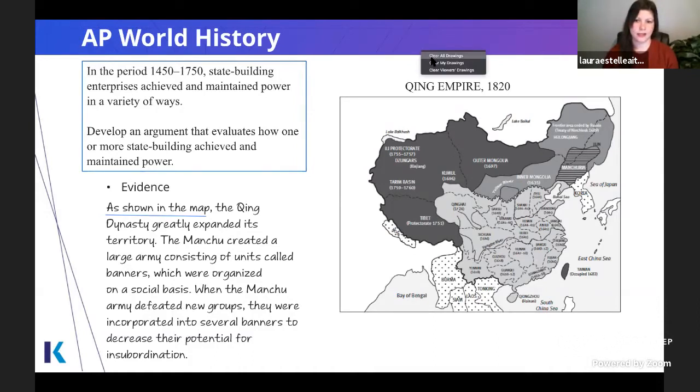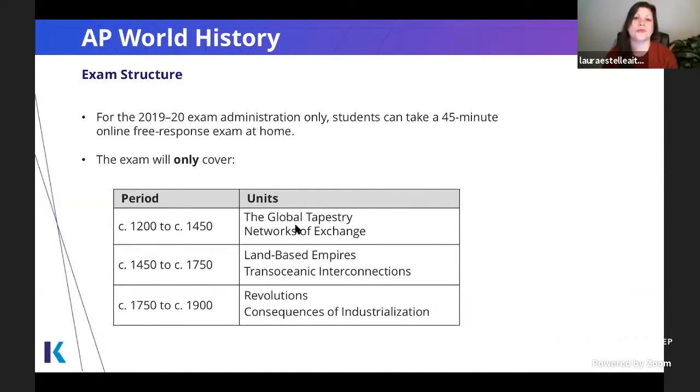Go ahead and clear out my underlining and move right on ahead to reiterate what I've been saying. So for this year only, you're going to be taking a 45-minute FRQ exam. So free response questions. You're going to take it at home. You can use a computer, a tablet, or even your phone. And this isn't a new system. CollegeBoard has been doing this for decades, not necessarily online, but having a 45-minute free response question version of APs, because sometimes unforeseen things happen, and students need to be able to get their college credit.